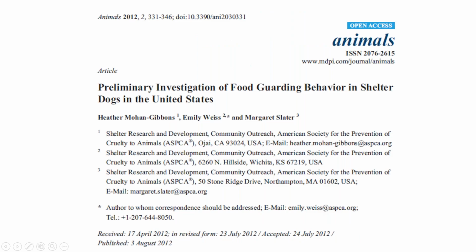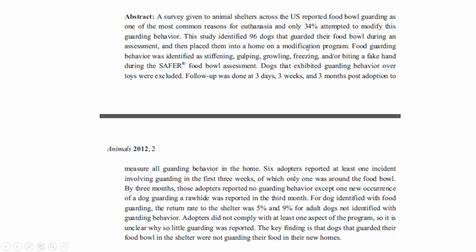Then there are some odd findings that people need to consider. And this is a study from Emily Weiss of the SPCA and a group at the SPCA who use this test religiously. And they looked at a group of 96 dogs that guard their food bowl during an assessment. And after this study came out, they said, okay, fine, we won't kill these dogs using the SAFER test. We'll give them some information about food-related aggression. We'll give them some behavior mod. We'll evaluate them at 3 days, 3 weeks, 3 months.